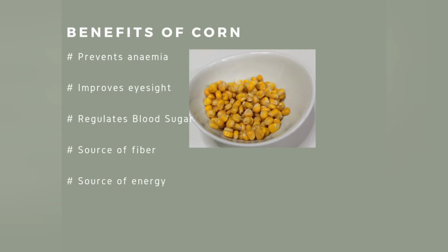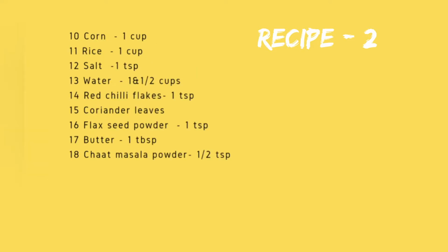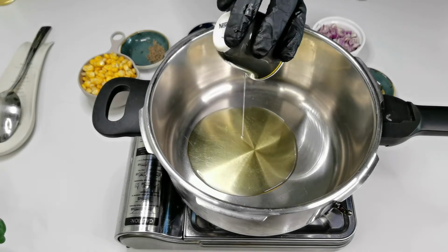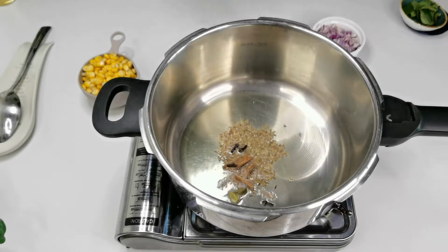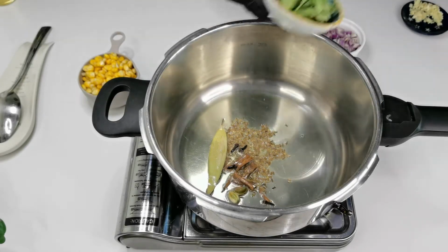Some of the benefits of corn. Our second recipe is sweet corn pulao or chola sadam. To make sweet corn rice, into a pressure cooker, add 2 tablespoons of ghee. Once the ghee is hot, add 1/2 teaspoon of cumin seeds, cinnamon sticks, cardamom, cloves and a bay leaf.